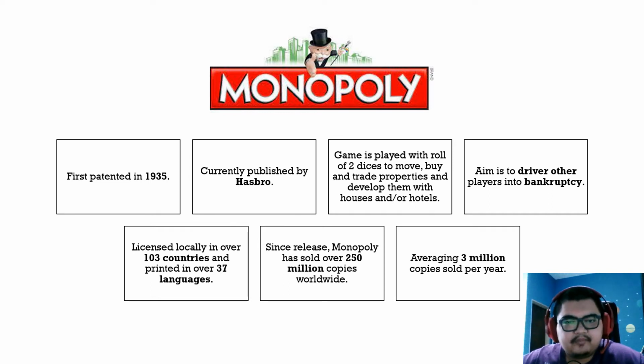The board game has been licensed in over 103 countries and printed in over 37 languages. This shows how global the Monopoly game has become. And since its release, Monopoly has sold over 250 million copies worldwide, which translates to an average of about 3 million copies sold per year.